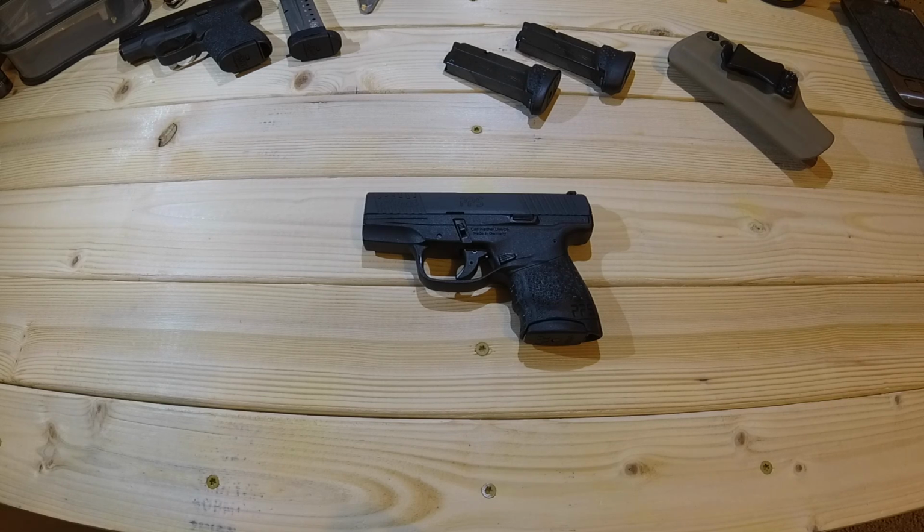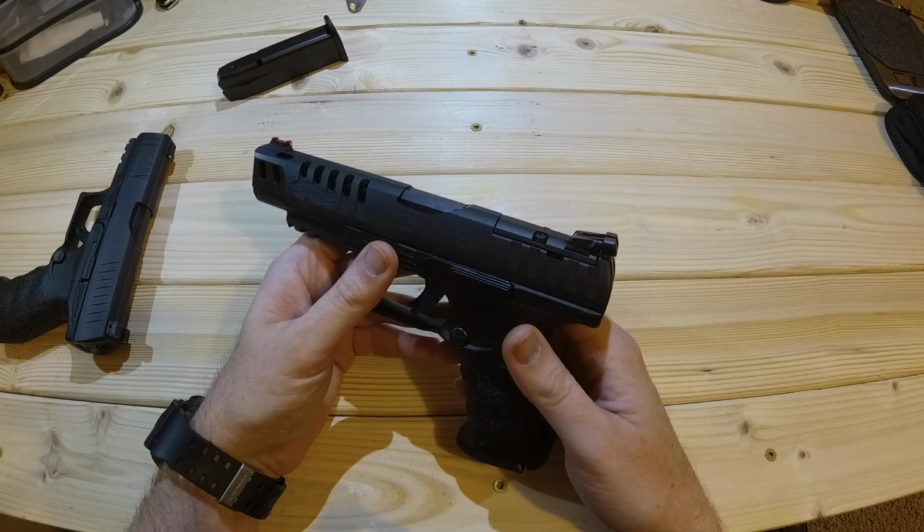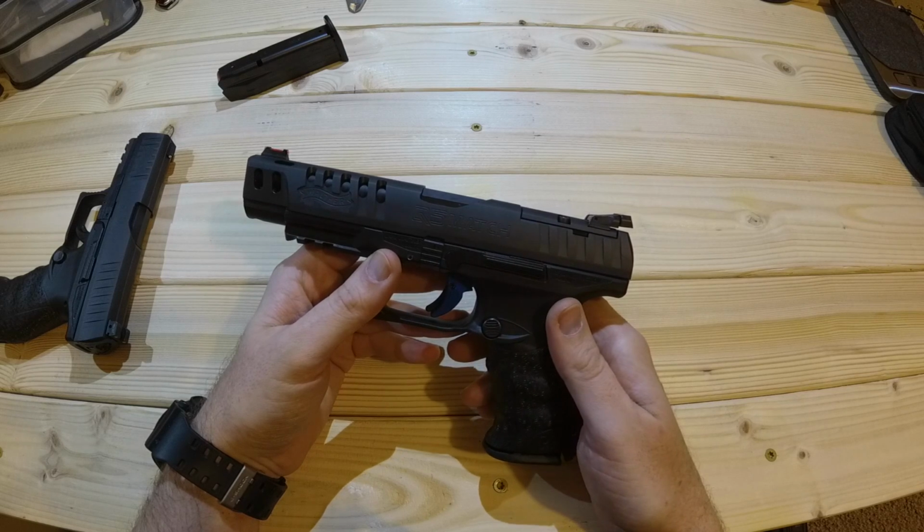Let's talk a little bit about the gun you have in front of you. So you may have noticed I've been on a little bit of a Walther kick. I just did a review on the Q5 Match, which is just an unbelievable firearm. I've been so impressed with that gun.